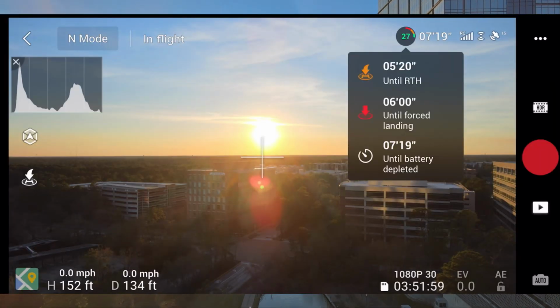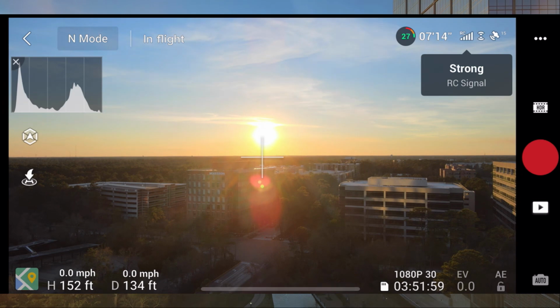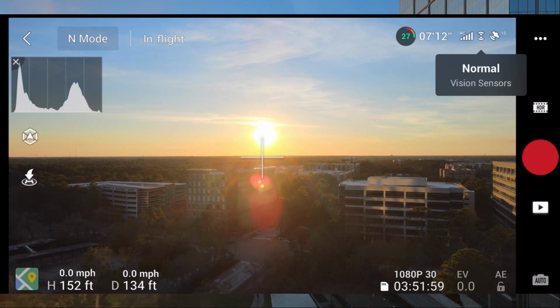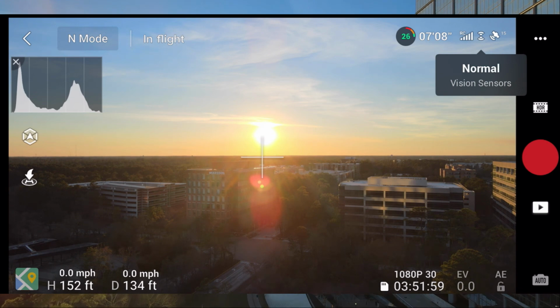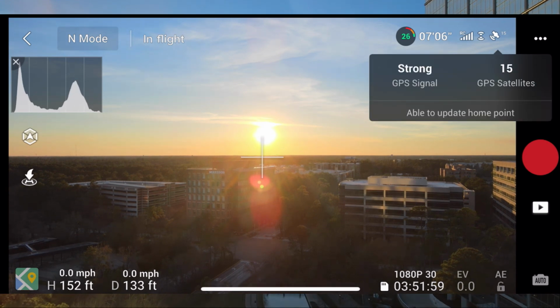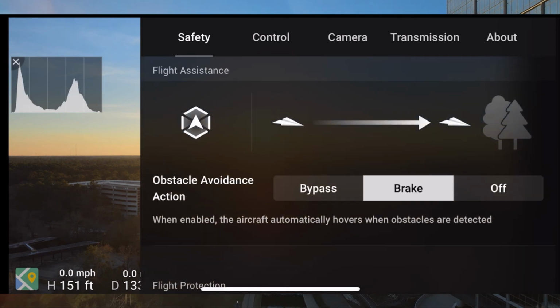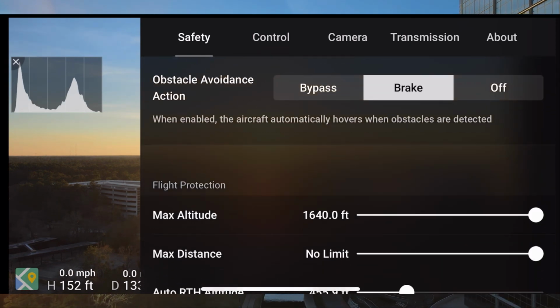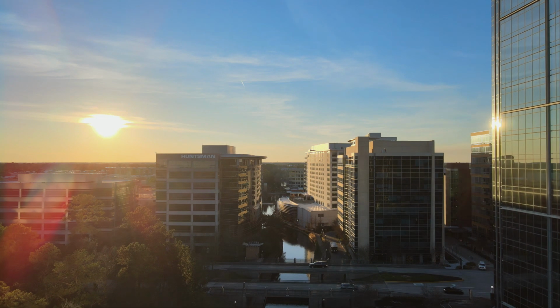Looking here at the app, the drone, of course, will tell you the battery percentage as well as the timings between when you need to return home, critical batteries, and so on. It'll also tell you information about how many GPSs are connected to it, the status of the vision positioning system, and then you're also able to get into all the menus and see all your safety features, what your return home height is set to, what the drone will do if it loses a signal, and all these things that just put confidence in me when I'm flying it.